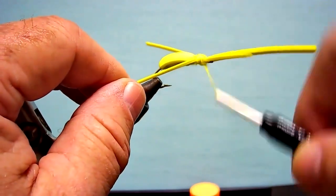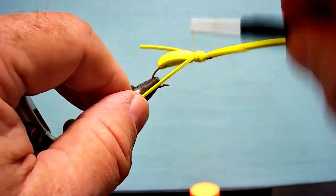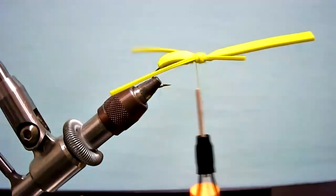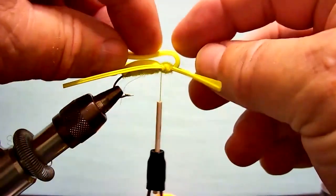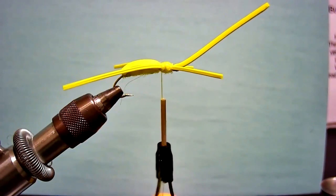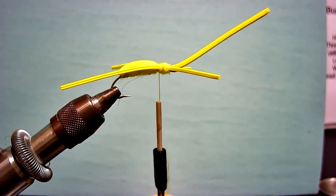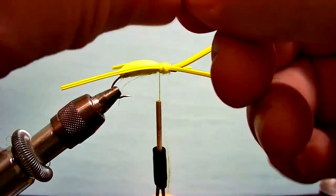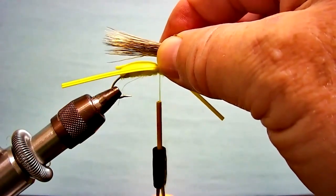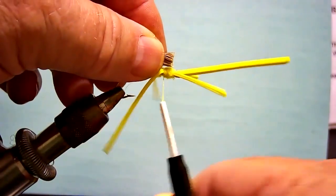And fill it in. And then advance the thread back to this point right here. Next, I'm going to put in a wing, and just using regular deer hair. Okay, so I'm going to measure the wing, and it's slightly past the bend of the hook, and then tie it in.